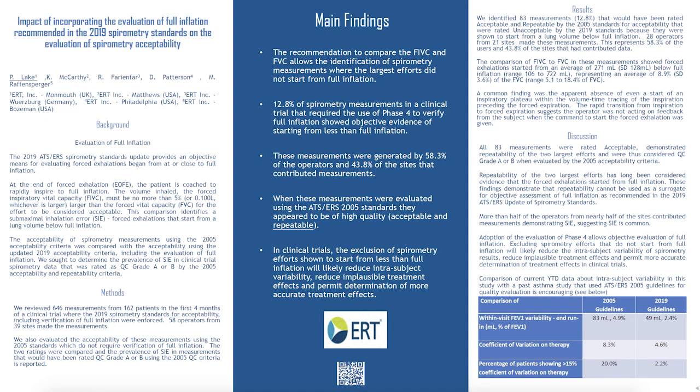In order to assess the impact of this new grading, the authors undertook a review of 646 measurements from 162 patients in the first 4 months of a clinical trial in asthmatic patients using the ATS/ERS 2019 criteria. By means of a comparison, we evaluated the same measurements according to ATS/ERS 2005 standards, and we've reported the incidence of suboptimal inhalation errors in efforts that would otherwise have been graded A or B using the old criteria.